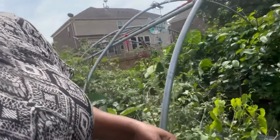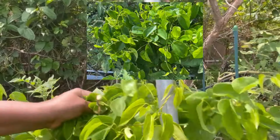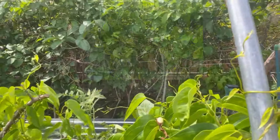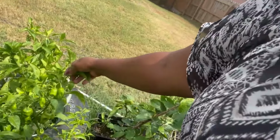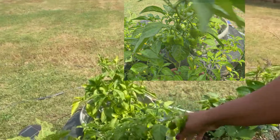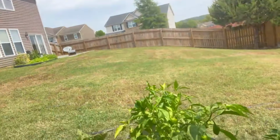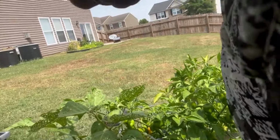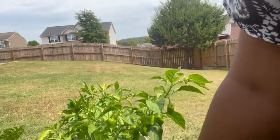Yeah. So this is also one of the yams. This is the yam here. I know it's going to do well and produce some tuber yams. And the pepper, you see, the pepper is fruiting very well. So this is the pepper here. This is the hot pepper. This is habanero.